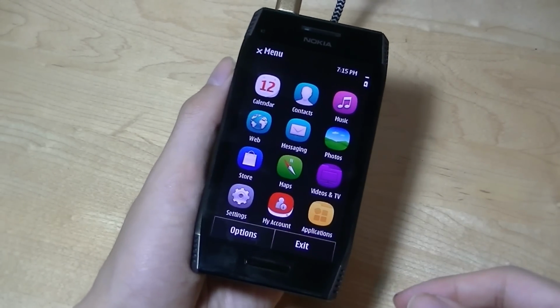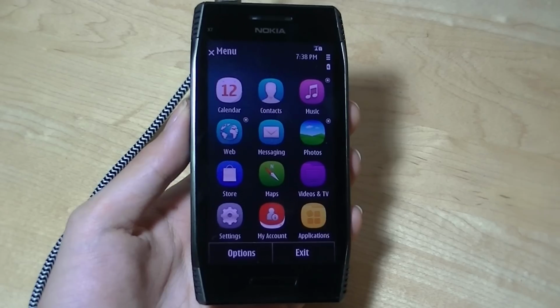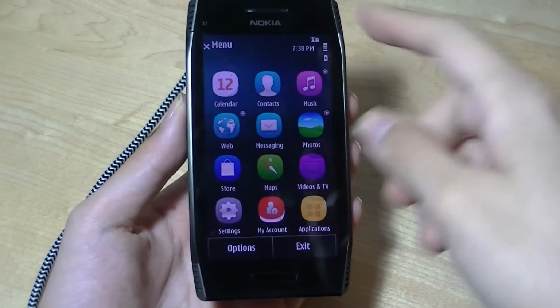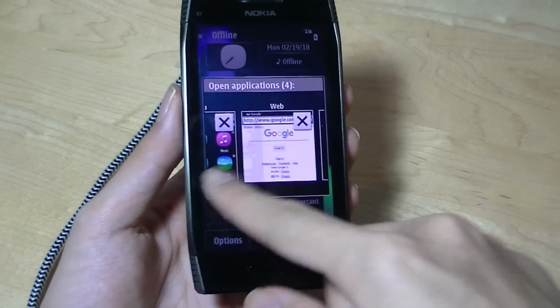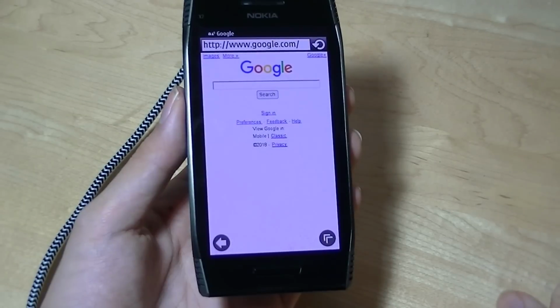Tapping on the home key here, we have access to all our apps. Again, very reminiscent of Nokia's MeeGo OS. What you'll notice is these little dots. That means that these applications are currently open and running in the background. In fact, I can long hold on the home key for a few seconds to bring up the multitasking drawer. From here, I can quickly switch into different apps or close them out completely. So it's actually pretty easy to use.